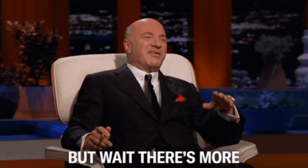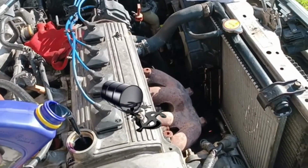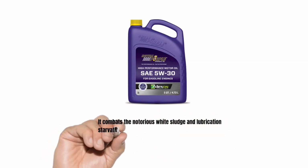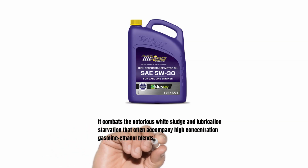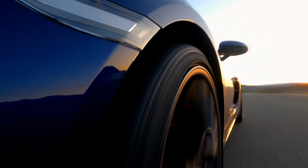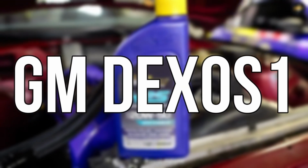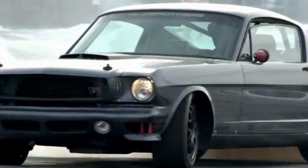But wait, there's more. If you're a fan of ethanol in your fuel, Royal Purple is your oil. It combats the notorious white sludge and lubrication starvation that often accompany high-concentration gasoline-ethanol blends. In terms of cost, it might seem like you're paying a premium, but in reality, you're investing in your engine's longevity. And the certifications? It's like a hall of fame with API, ILSAC, and GM Dexos 1 approvals. Royal Purple doesn't just meet expectations, it sets them.